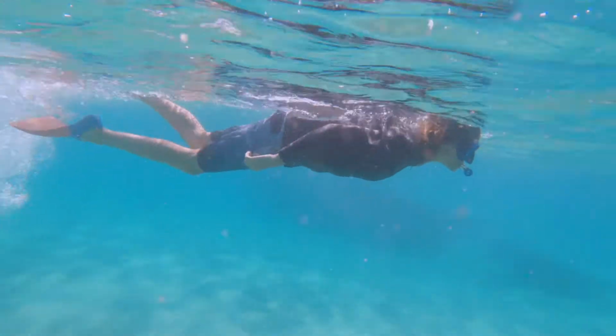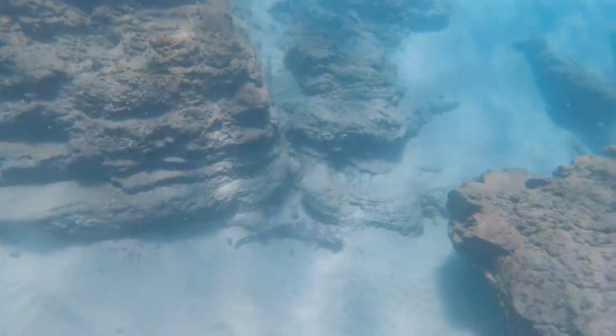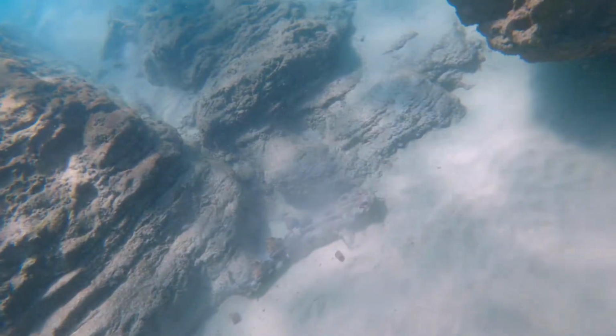So I saw lots of fish, but I hadn't found one of the big predators I was looking for until suddenly I saw something moving on the ground, and I wouldn't have thought it was anything unless I saw it moving, and it was on white sand. I went down and investigated, and it was actually a wobbegong.